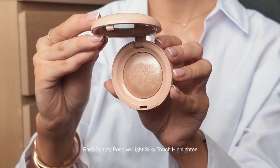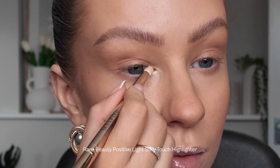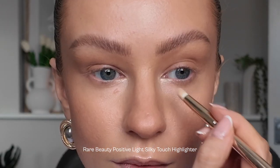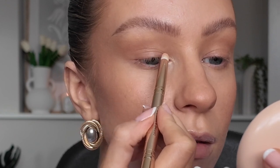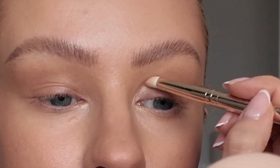And then I'm going to go in and highlight using my absolute favourite highlighter of all time. This is Exhilarate from Rare Beauty. The formula of these highlighters is like liquid. Even though it's a powder, it performs like a liquid on the skin. It looks like liquid on the skin. No chunky highlighter particles. It's just beautiful.